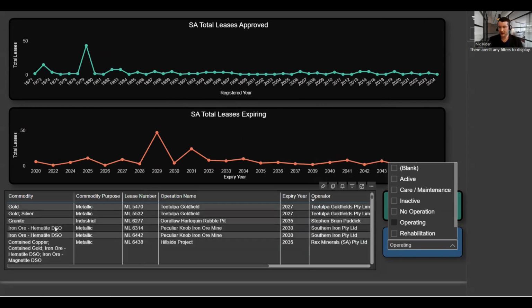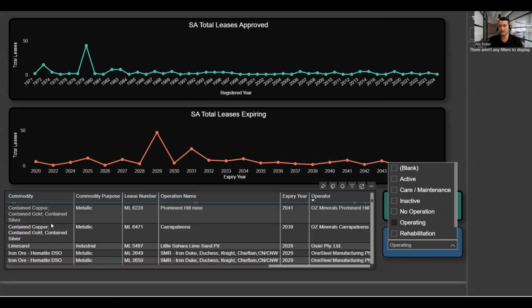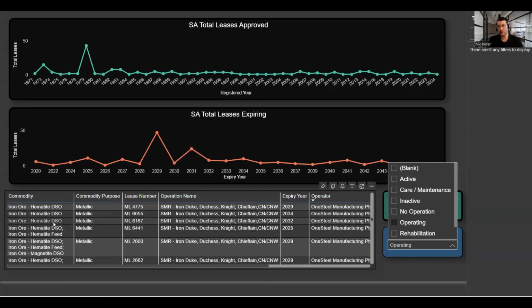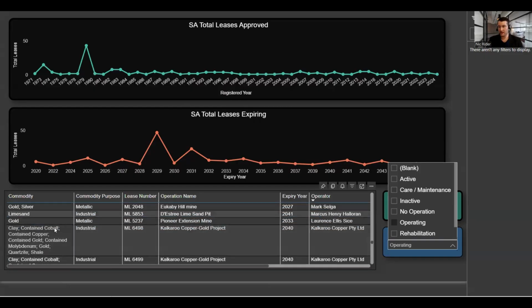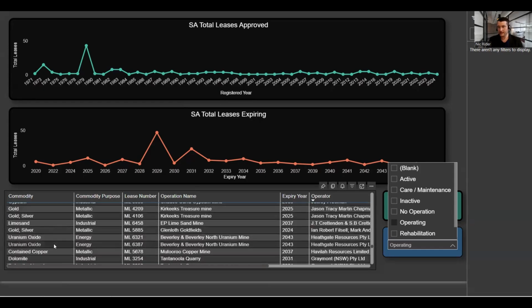I can come down here and have a look at the different commodities. So we can see that iron ore is quite big in the critical minerals for SA at the moment, salt, and then we come down here to gold. So Lawrence Ellis Seiss for an operator there, ML5237, gold and silver down here. Again, here we go, some copper.